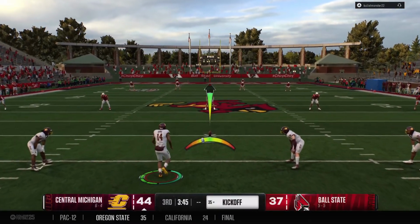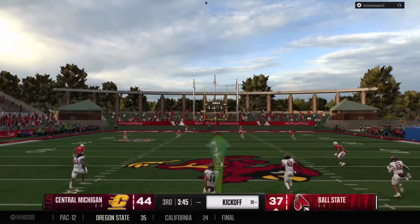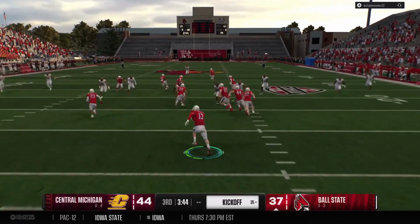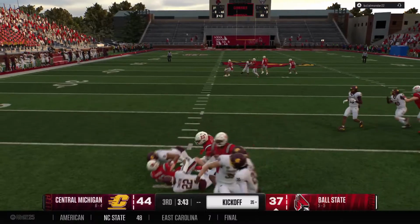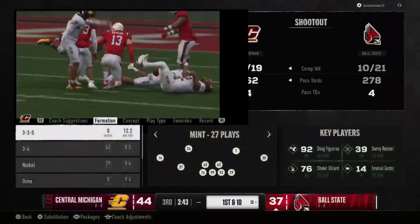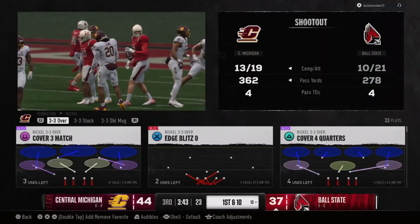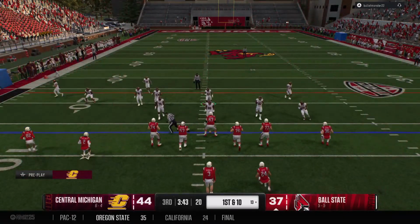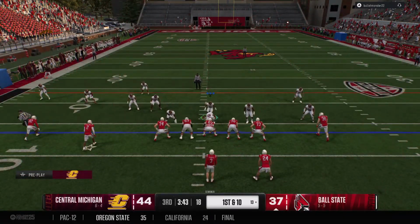About to kick it away after scoring the touchdown. And he'll return it and try to get behind his blockers. And the returner goes down. Ball State takes over the football, and the Cardinal offense headed out.